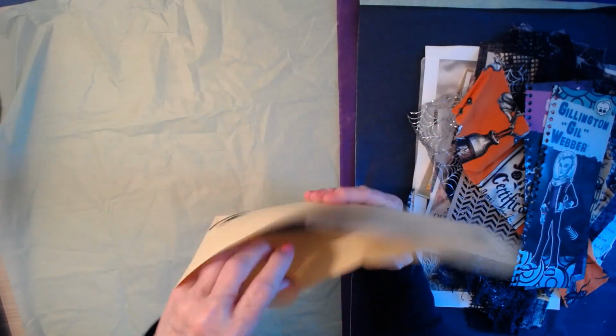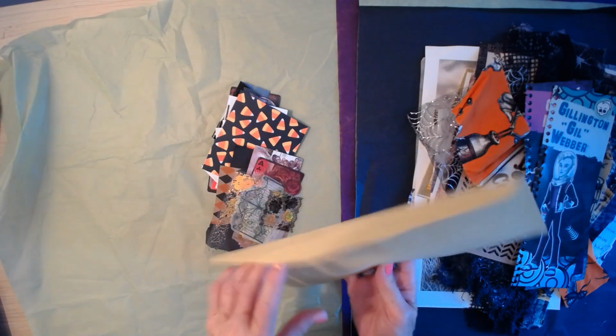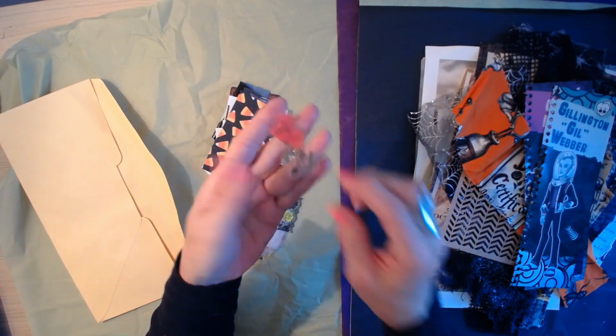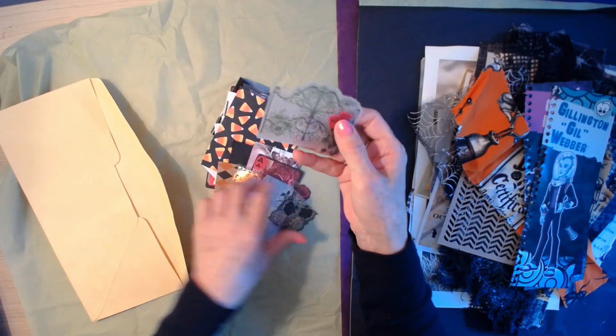And I don't know how much this weighs or anything, and I don't know how many pieces are in here. I just know that there's a lot, and it's a great little Halloween junk journal start to play with. So I hope you enjoy it. There's going to be a lot of vellum in each one of these packages. There's a lot of this vellum to play with, which is a lot of fun.